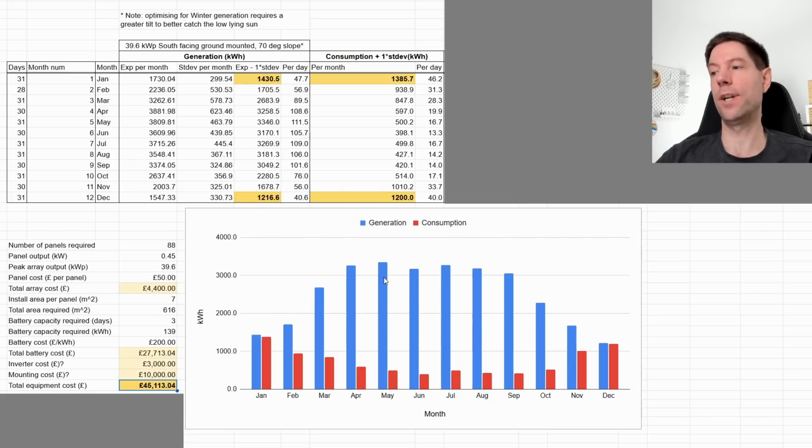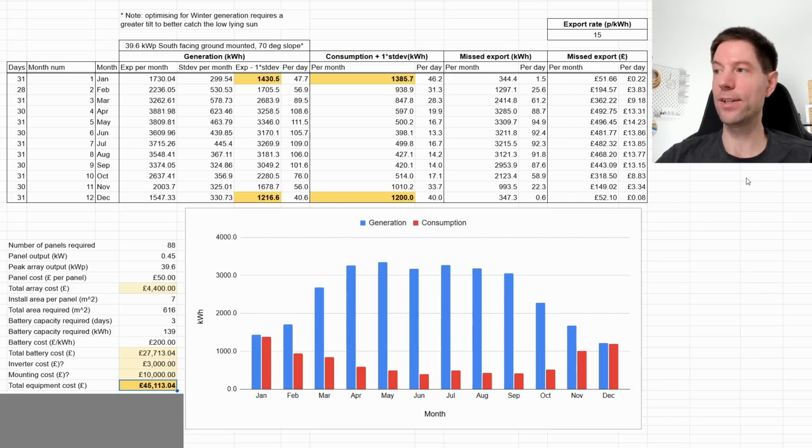Now, let's say, for the sake of argument, and I know this isn't a massive array, this is essentially a commercial scale array, but if you were connected to the grid and you were able to get the typical export rate of 15 pence per kilowatt hour, for the sake of argument, that's the Octopus Outgoing rate, you could plausibly have this situation where you're missing out on all of this export, which combined with the export rate of 15 pence would give you a pretty sizable income across the year.